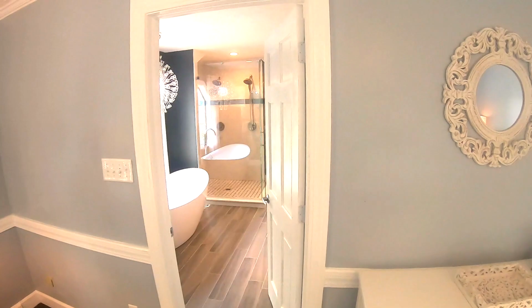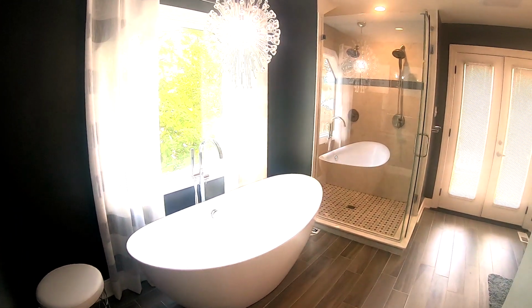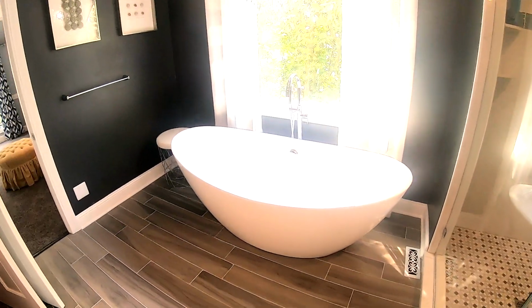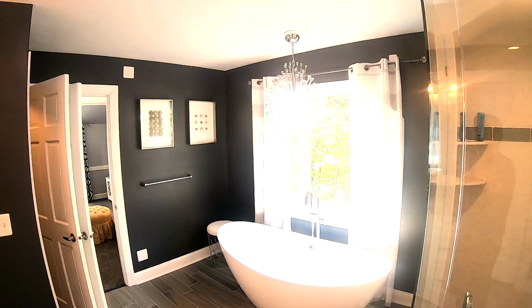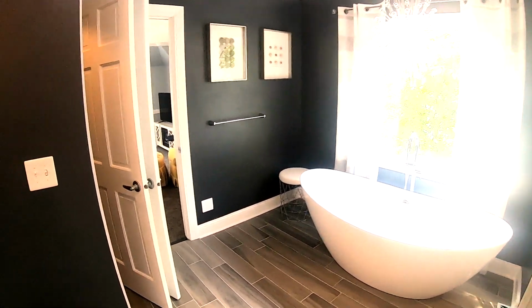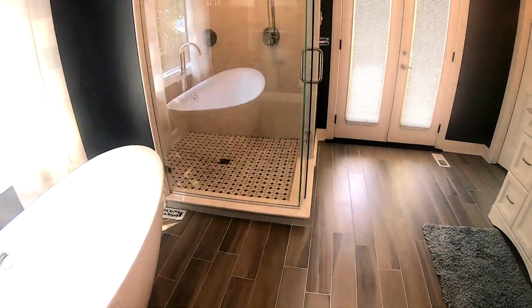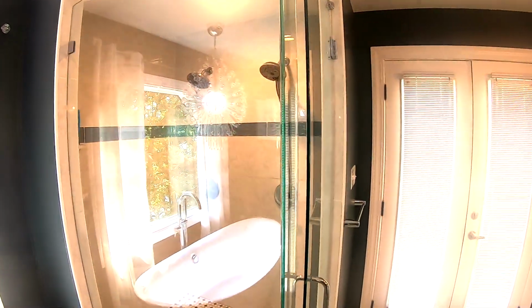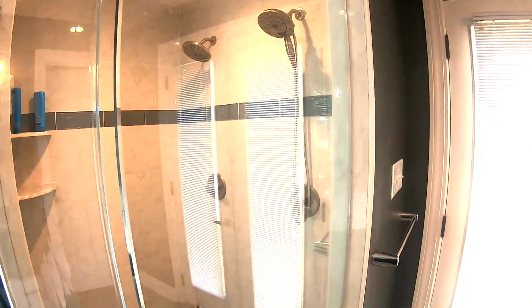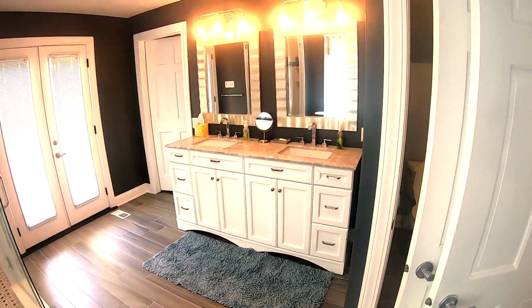Alrighty, so here is the master bathroom. This tub is cool. It's got an interesting look to it. It's a very peaceful bathroom. There's a throne room in there, and you can have some privacy because it's enclosed. And then we did a double shower. One has a wand, so you can wash your dog in there. Here is the master vanity.